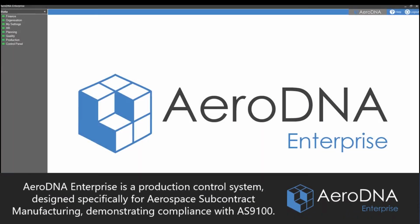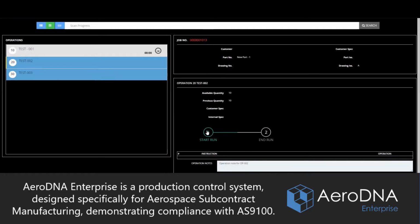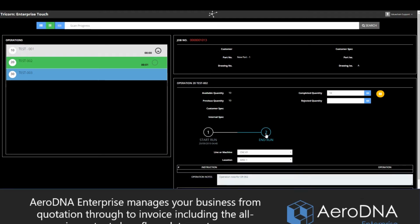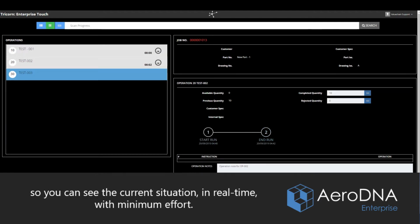AeroDNA Enterprise is a production control system designed specifically for aerospace subcontract manufacturing, demonstrating compliance with AS 9100. AeroDNA Enterprise manages your business from quotation through to invoice, including the all-important shop floor data capture. So you can see the current situation in real time, with minimum effort.